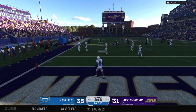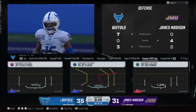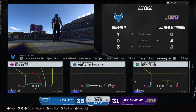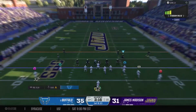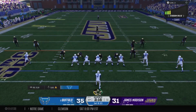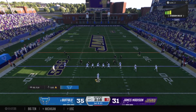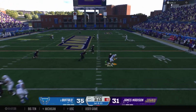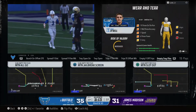And it'll come out to the 25. No attempt at a return. The Buffalo offense headed back to the field. Wide receiver going in motion. They're going to throw it to start the drive. And this will be incomplete. A big hit there forces second down.